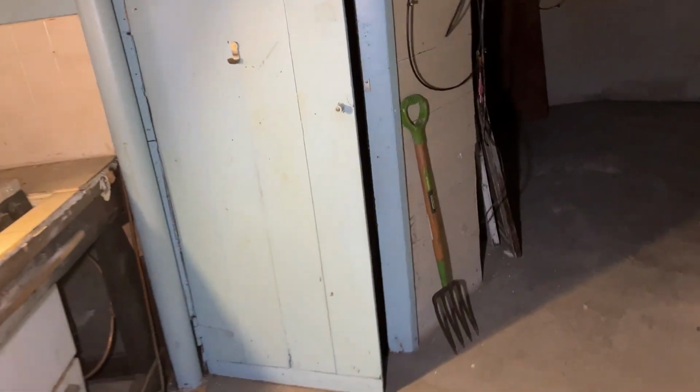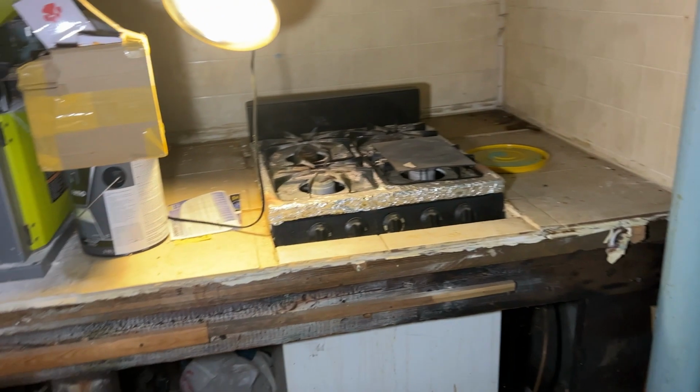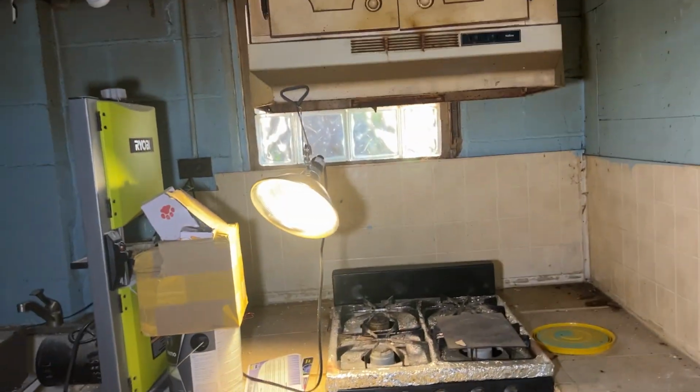It's got like a little wood shop down here. Yeah, he's got a wood shop in the garage. Kitchen almost. Yeah, somebody lived down here at one point.